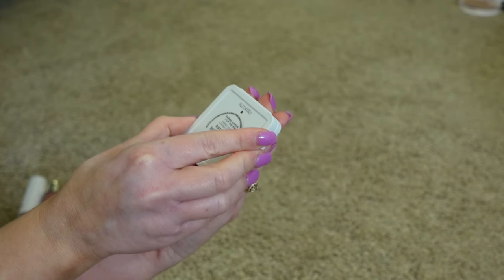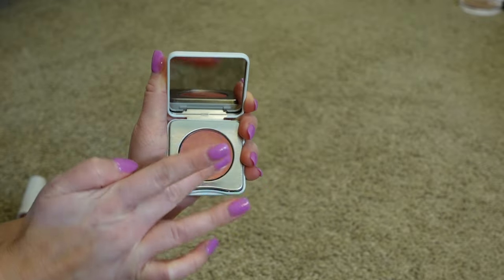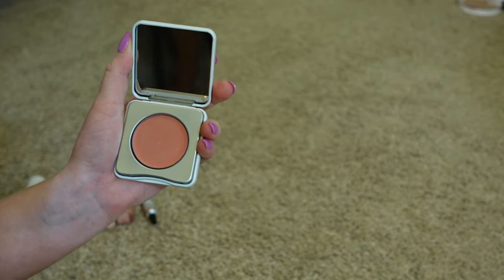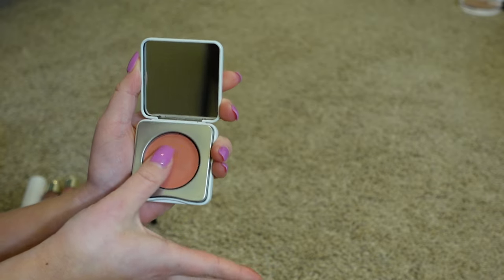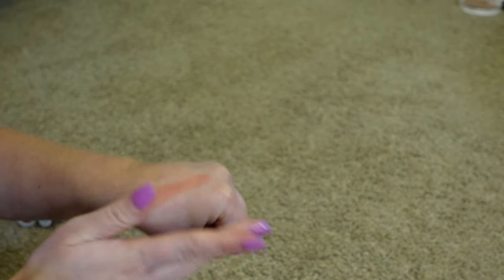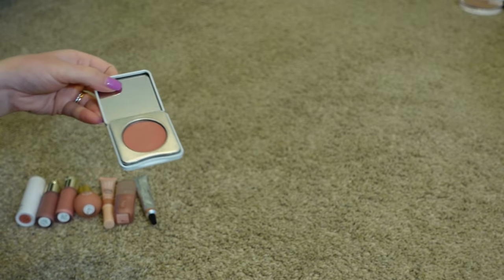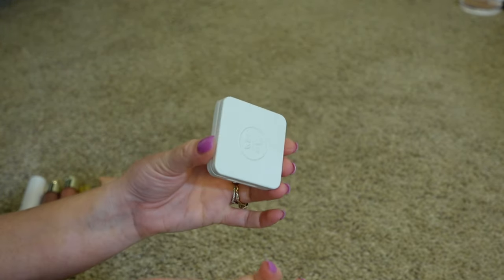All right, so this is the Honest Beauty Cream Cheek and Lip Color. I've heard people either love this or don't really like it at all. I'm one of the people who don't really like it at all. I feel like it's stiff, it's hard to work with. I don't know if you can tell, but the packaging in and of itself is not very sturdy. And so excuse me while I wipe my hands. So I'm going to declutter this because I just don't like it very much.